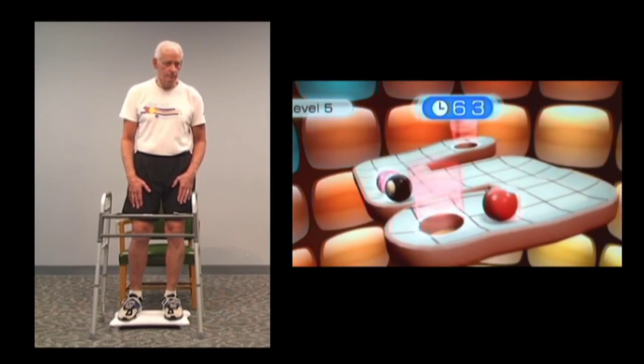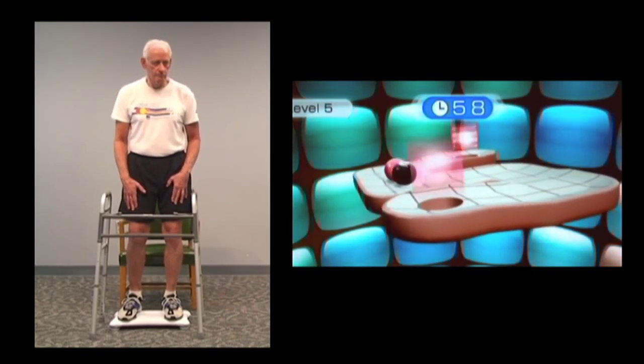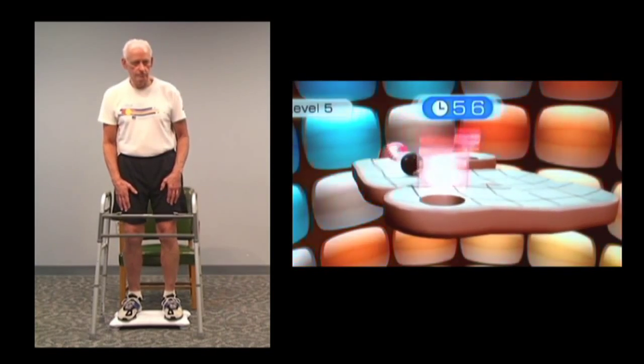So when we evaluated this in our gait lab, and I'm going to move on in the interest of time, even though he will eventually get that ball in the hole.